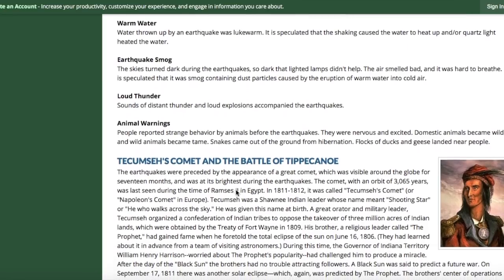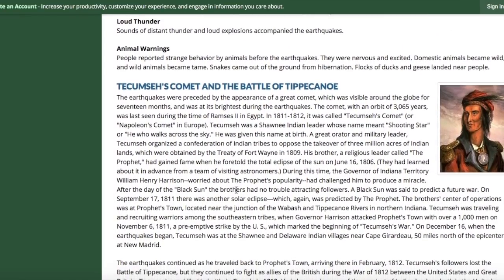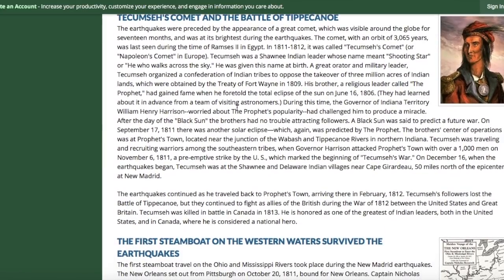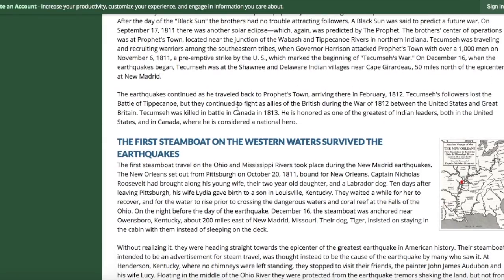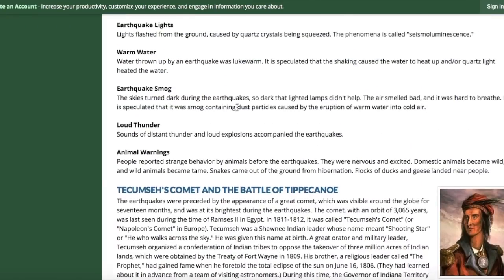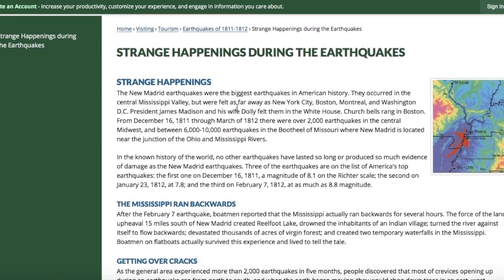So very interesting. And then finally this tale of a comet. The earthquake was preceded by the appearance of a great comet, which was visible around the globe for 17 months. And it was at its brightest during the earthquakes. The comet, with an orbit of 3,000 years, was last seen during the time of Ramses in Egypt. So very, very fascinating. And really, without saying it, this sounds like something else. The more we read, the less this seems like an earthquake.